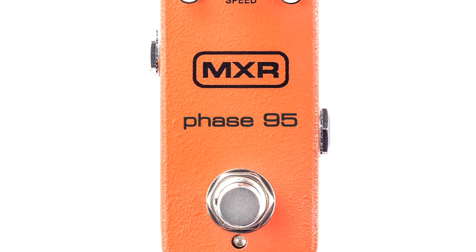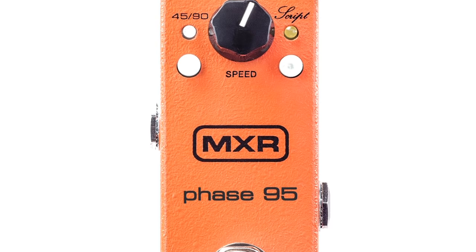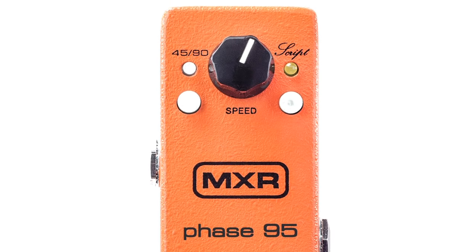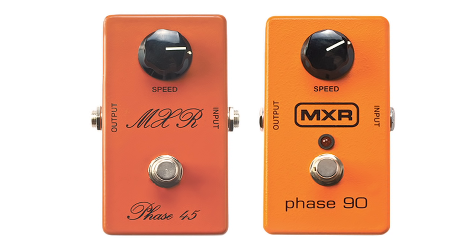For those not aware of the whole obsession guitarists have with phasers, I'll just try to sum this up briefly. There are basically two phasers that everyone feels are the best: the MXR Phase 45 and the MXR Phase 90. But there were two versions of the Phase 45 and the Phase 90 made previously. The older vintage units had a script logo and modern versions had a block logo. People get really crazy about what sounds better.